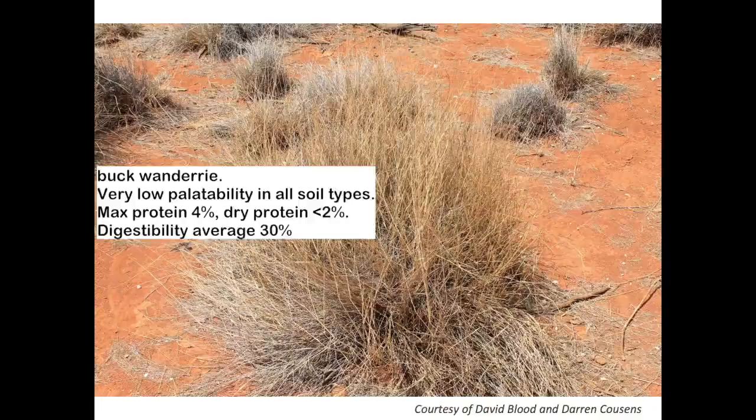These first few pictures just set the scene, and I thank Darren Cousins for the photographs and David Blood for the commentary in the text on these slides. But you can see very quickly, just looking at this plant here, it's a buckwandery grass. It's not very appetising. We can almost tell that by looking at it. That grey colour, it's lost by and large the golden colour that it had earlier in the season. It's very difficult to chew and bite off. It takes a long time to break into smaller parts in the mouth and in the gut. Very low in nutrients and especially crude protein.